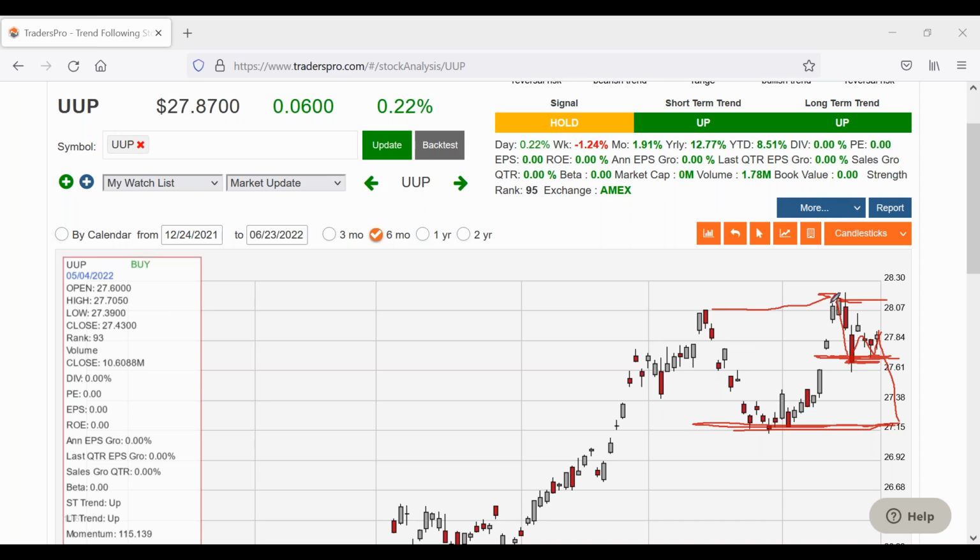But the fact that we barely broke out and we've started to move a little bit sideways would indicate that it's forming a little bit more of that cup with handle. That's what we'll continue to watch and see how that develops there.